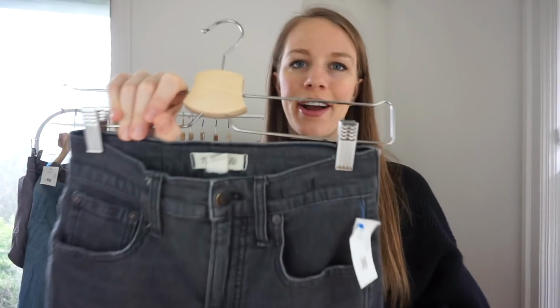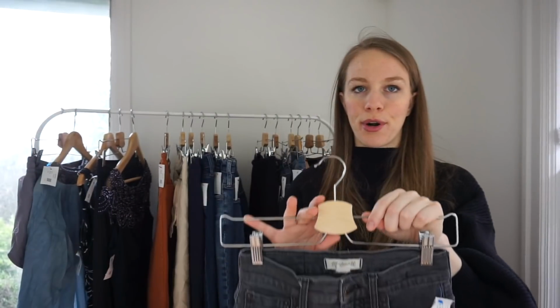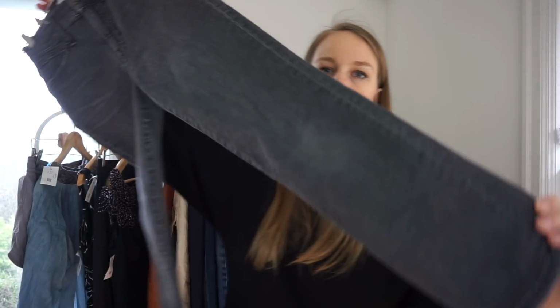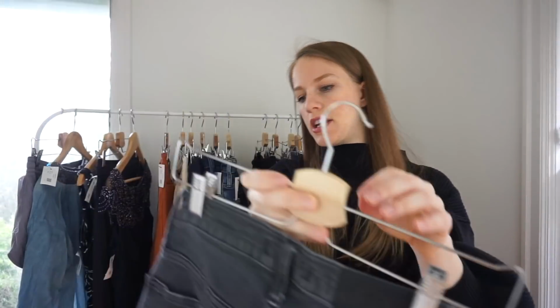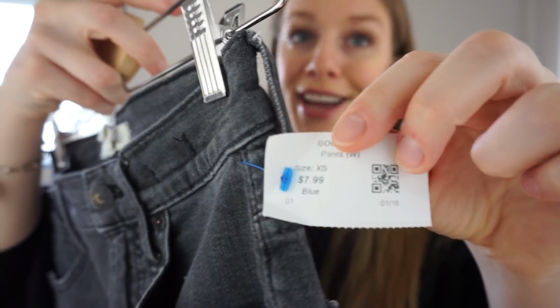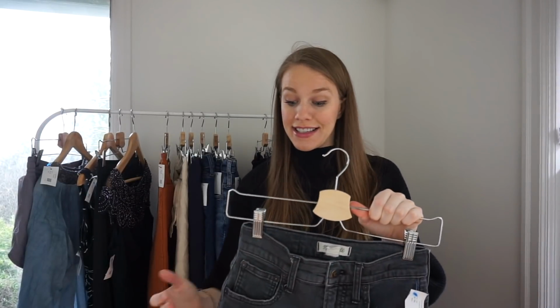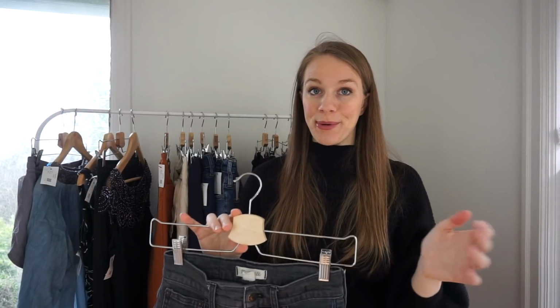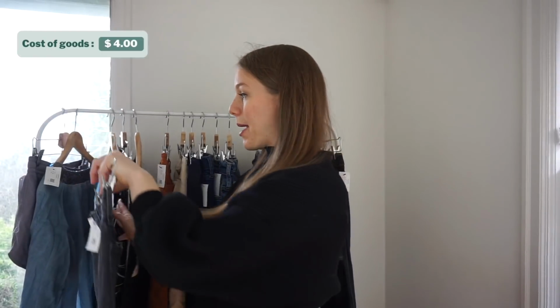Okay, this was a pair of Madewell jeans, and these are actually called the Perfect Vintage Jean in Sumner Wash. They're a size 24, and they're in excellent condition. They were also half off, which was great. They had only priced them at $7.99, which nowadays our Goodwills are pricing Madewell around $19.99 sometimes. So now it's becoming more and more difficult for me to find good Madewell jeans at Goodwill, but this one I found for only $4, so I was very happy about that.